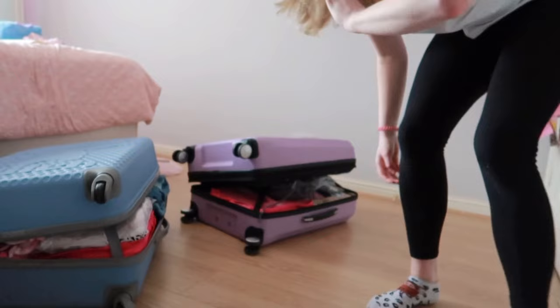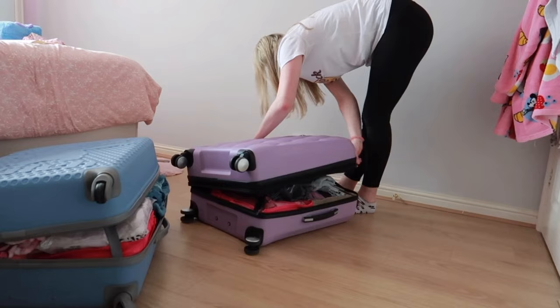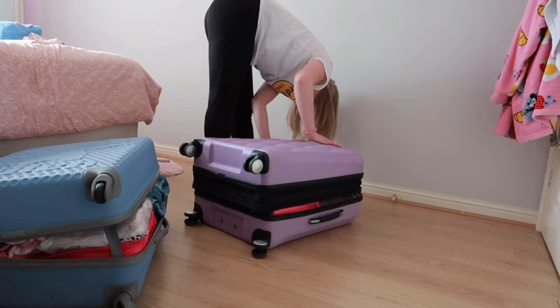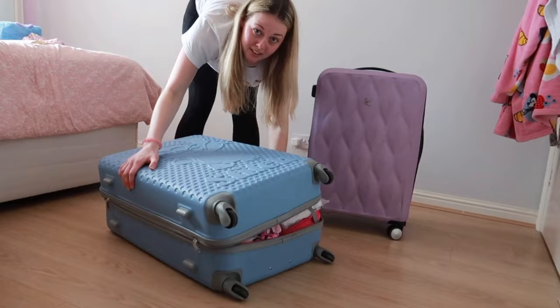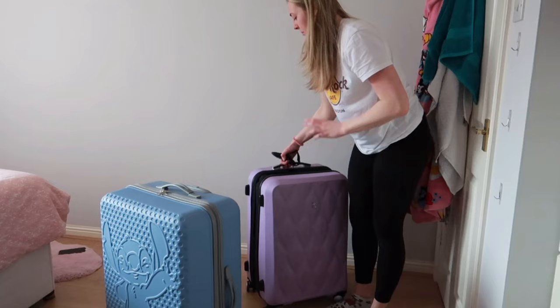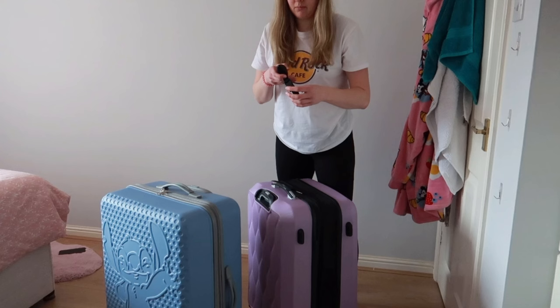Right. Wait, I think this case has a... Yes! It does. Extend the thing on it. That's helpful. This is the moment of truth as to how much they weigh. I mean, this one's definitely heavier. This one, I'm not sure. I am scared. Right, let's go for this one first.